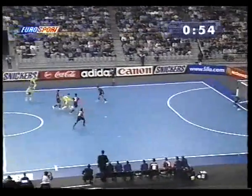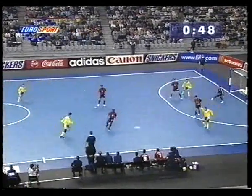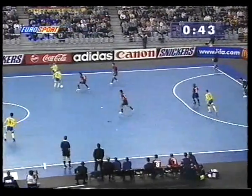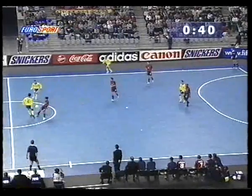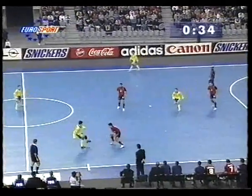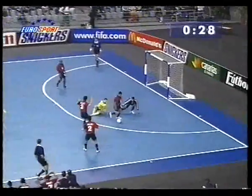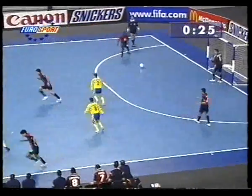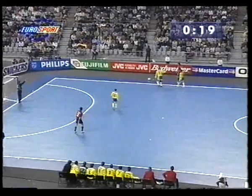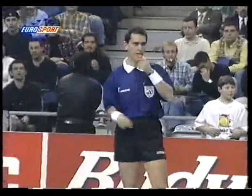Just under a minute left of this first half. Very useful for the Ukraine to pull one back now. They're trailing by 2-0. Now Spain on the counter-attack. No free kick. And that longish one again, and the ball just out of play with 19 seconds remaining of this first half. Spain still 2 goals in the lead.